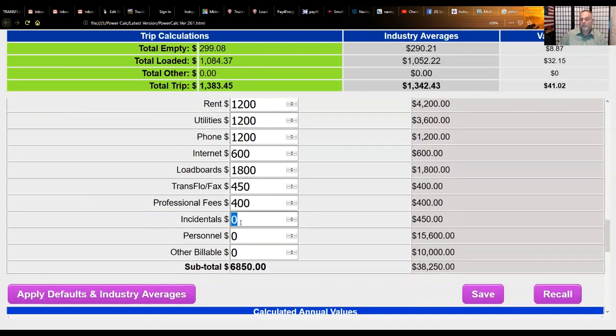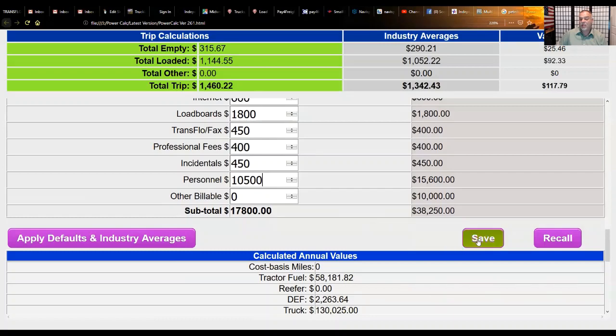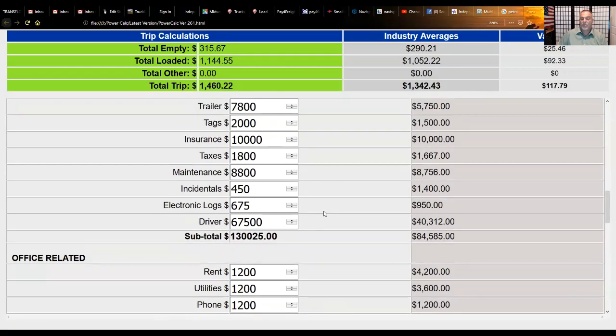Incidentals, toner, paper, pens, computer, whatever you got going on there for your office, $450. Office personnel, I'm going to put about $10,500 because we've just lowered the price of our optimizing service to $200 a week, so that comes out to about that. So here, at this juncture, you would hit save, and then that's going to save it in your app. And then whenever you open that app, your numbers are automatically going to be there.